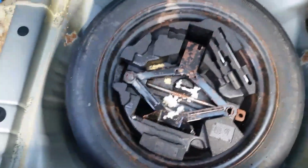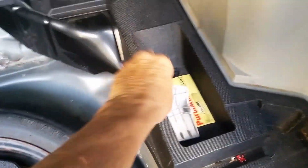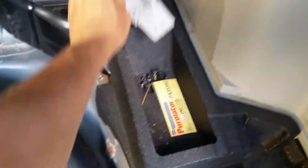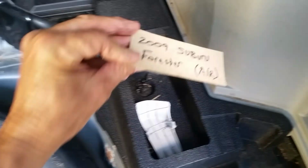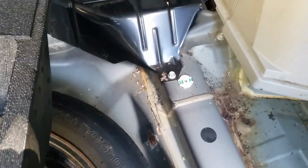Oh, yeah, spare tire, more nest, and friends, ants. So you will be evicted soon. And what we got here, we got some pieces here, some bolts. Alright, so a lot of little neat, oh, more ants. A lot of neat cubby holes.